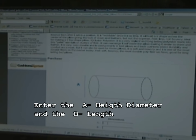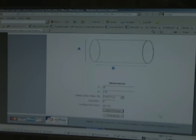Let's assume our roll cover is 9 by 14, or more realistically, 6 by 18. That's a more real cover: 6-inch diameter by 18 inches long. There you have it. You just punch in your dimensions. The A dimension is 6, the B dimension is 18, and right here you have the choice of what fibers you want to pick. Let's assume we want something stiff, the Permasoft, $6.06. Click here, add it to the cart, and you're good to go.